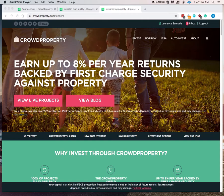So finally I was able to open a Crowdproperty account, deposit some money, and I thought, what better way to show you how the system works than to go through this tutorial and show you, as a new investor, the types of features and deals that Crowdproperty offers you as an investor.